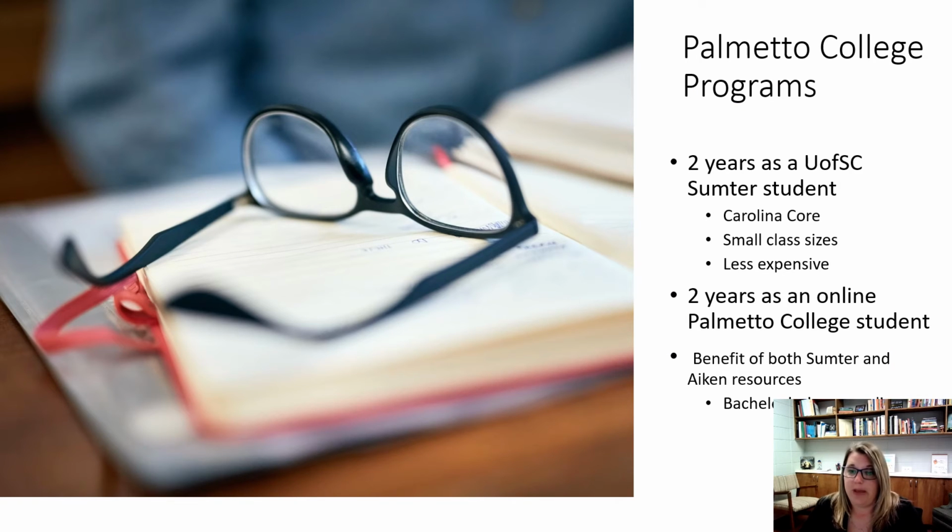Some of you also may be interested in the Palmetto College programs. These are similar to the 2+2 that we have through Aiken, except they're fully online. So your first 2 years are not fully online. Those will be as a Sumter student. So same thing, Carolina Core, small class size, less expensive than a 4-year college. But then for your second 2 years, so your second half of your degree, you'd be fully online through Palmetto College, which is through the University of South Carolina, Columbia.